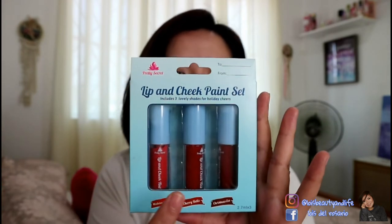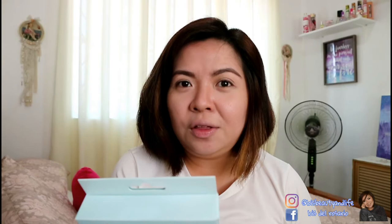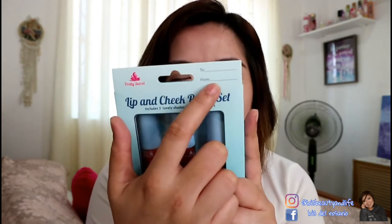So nakikita niyo naman mga gorgeous na there are three lovely shades and ito yung lovely shades for the holiday cheer. So para siya Christmas or holiday edition. And I'm not really sure if they're gonna come up with something else, but as you can tell, super cute niya. Pwede siya pang regalo. May nakalagay to and from, and then you can just easily give this to your kikay friends.